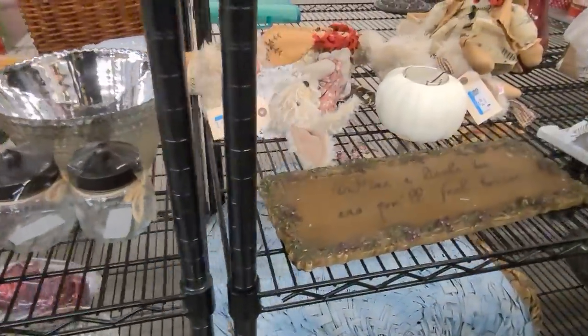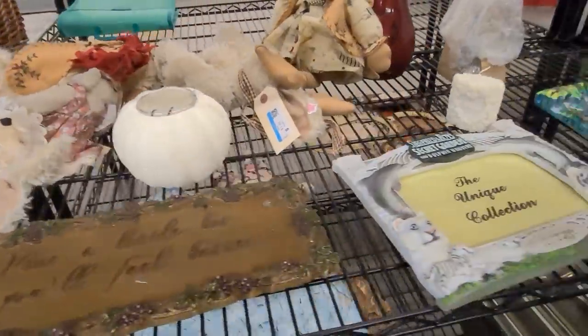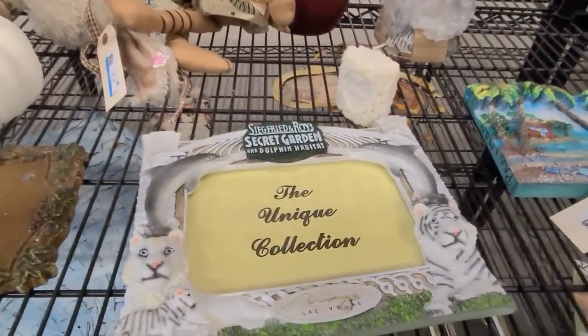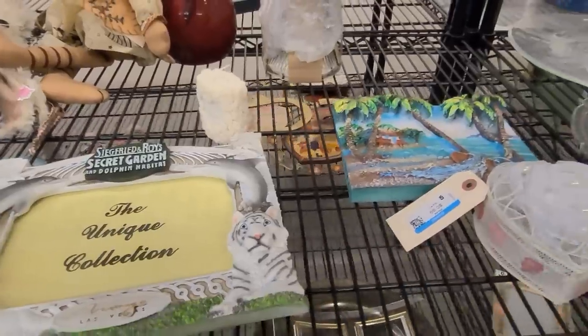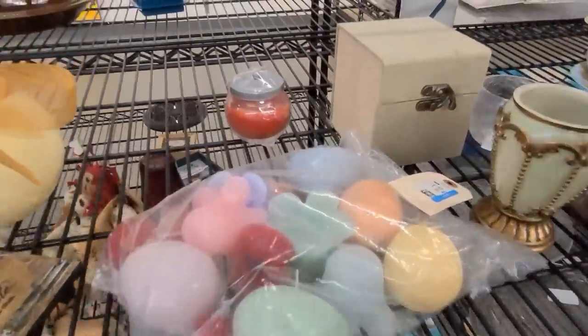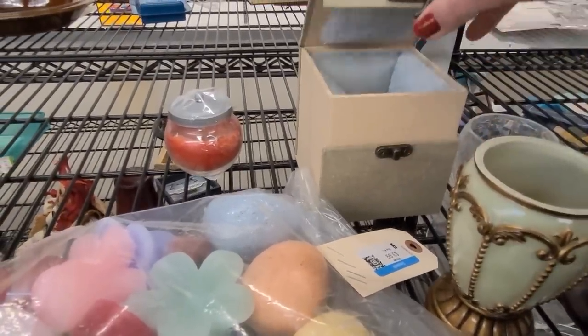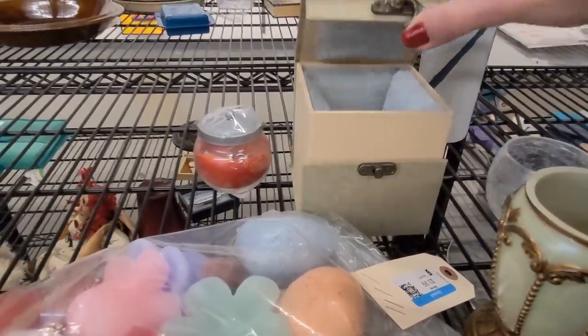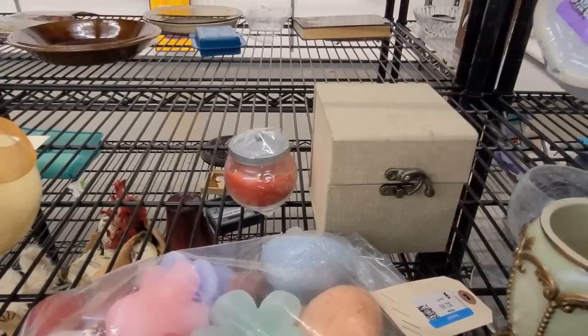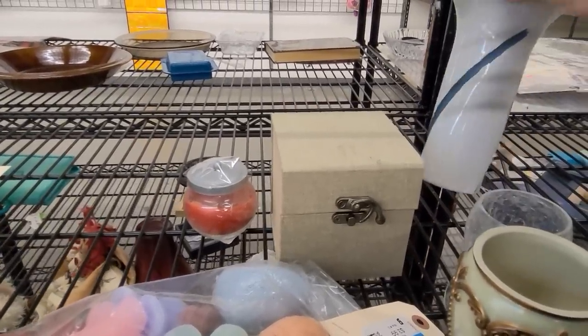Let's see. Signs and plaques over here. Siegfried and Roy's Secret Garden frame. Sometimes if you find memorabilia from acts that are no longer playing, they're a good find. It's an empty box. Check out this vase here, another florist's piece.